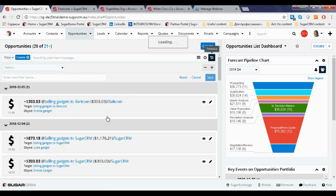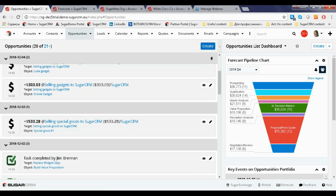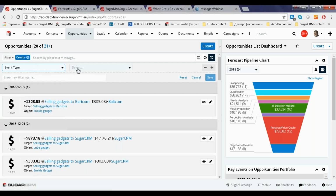Here, you can access the full list of key events that had impact on your opportunities. With the help of filters, you can manage your opportunities portfolio right on the list view and keep an eye on every event that affects your pipeline. For example, we can see how the opportunity progresses through sales stages. Let's pick the filter Event type, select.